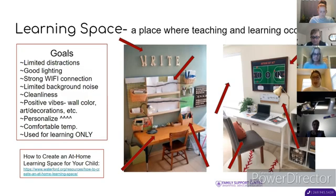You also want a learning space to be somewhere where they're going to get strong Wi-Fi. This seems to be a very obvious thing. But again, the further you are away from your Wi-Fi router, generally your Wi-Fi gets weaker and weaker. So a good place to have your student parked to do some learning would be somewhere close enough to the Wi-Fi router where they're going to get a good internet connection. And there's none of that distraction of, oh my gosh, I'm losing internet connection, or something won't load, or whatever it may be. So strong Wi-Fi is a necessity.